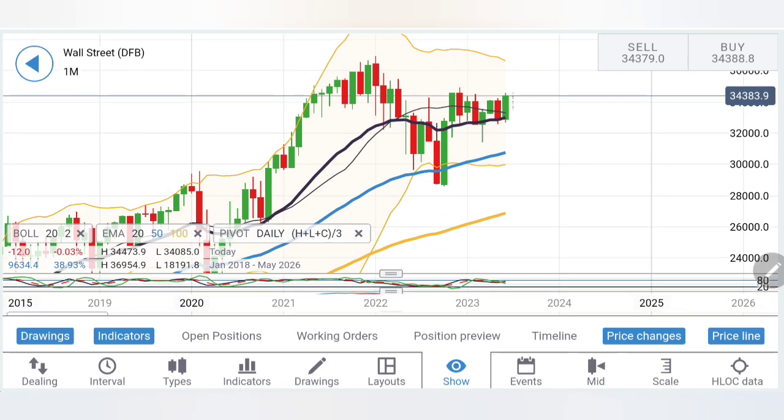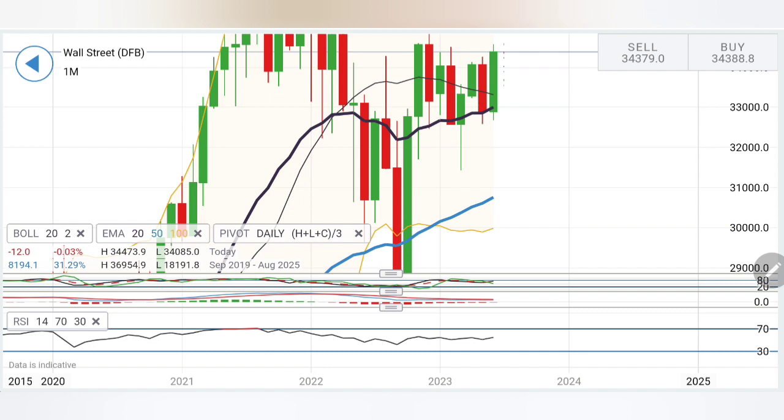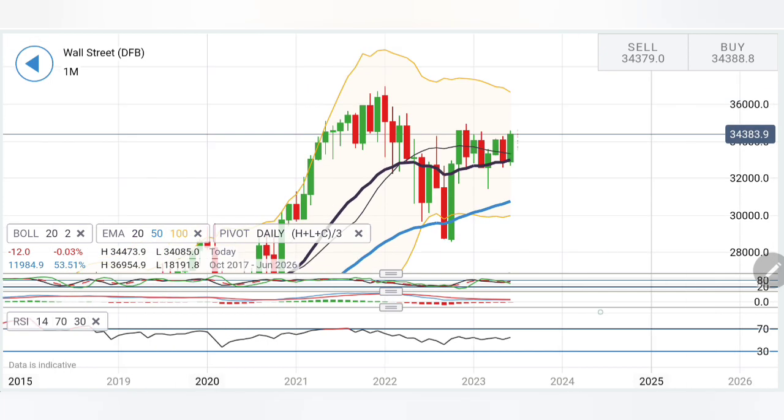Now, let's have a look with the help of indicators. What are the indicators suggesting? If you look at the indicators on the monthly charts, all three moving averages are trading parallel. It's still bullish, stacked together one over the other, indicating bullishness. Also see the 20-period moving average, the 20-month moving average, lying close to 33,000 levels, making it a great support.